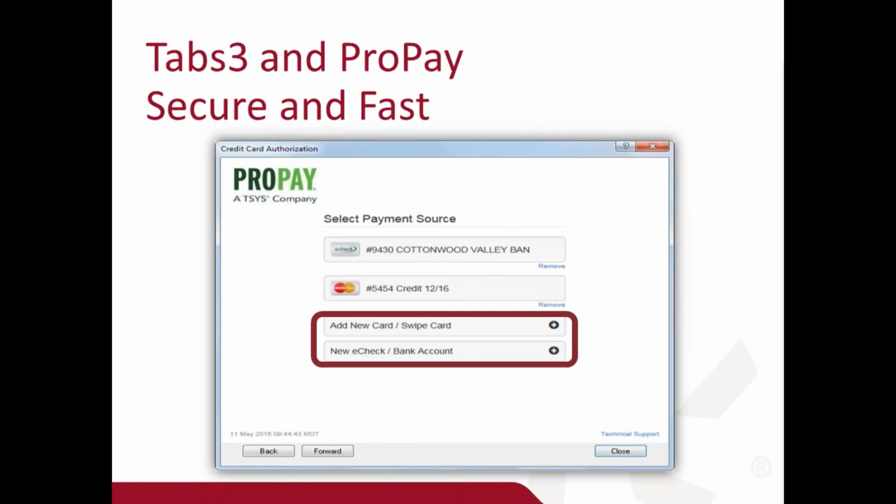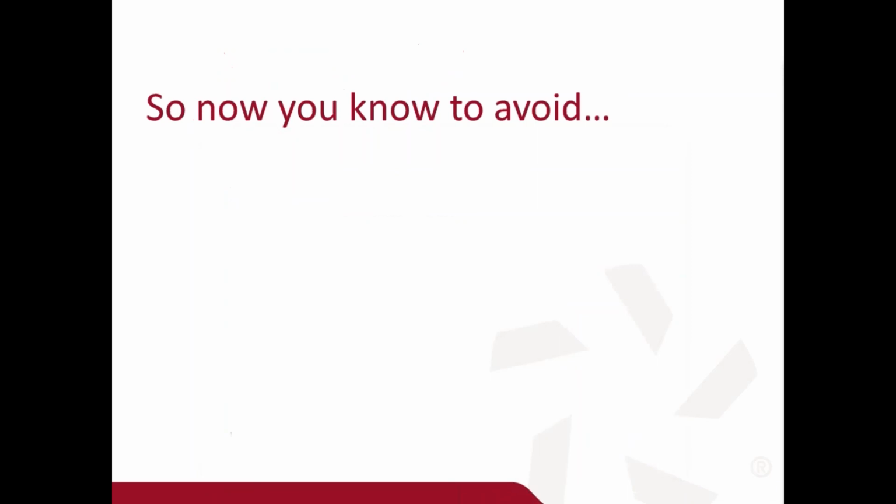And I know ProPay is one company that can do this. I know there are other companies that can do this, so that you can make it super easy to go ahead and accept those credit cards. And it really is a very, very small amount that you pay to make it super easy for your clients to get their payments in the door and to help you out.